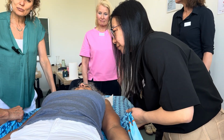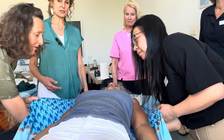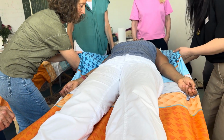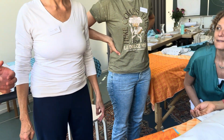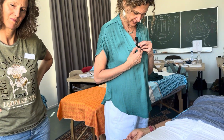So do we see more on the right side or the left side of her body when we just look at it? On her right side. And Mark, do you remember the difference between right and left side? The right side has to do with our lifestyle, with our doing side, and the left side is long-term genetic predispositions. So what do we see here? More lifestyle related.